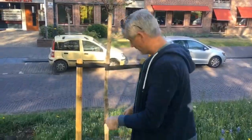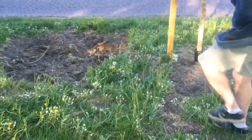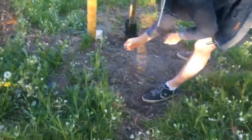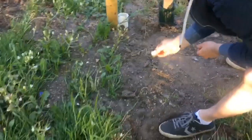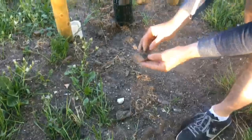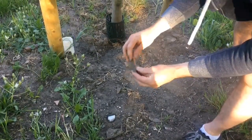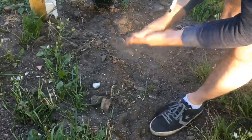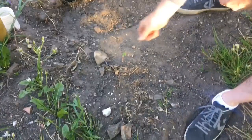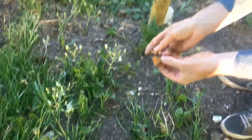Right, so this is a newly dug area. It's like a tree's been pulled out here and a new one's been planted there. Let's see what we can find. Bit of white tile, not very interesting. Some sort of plate or something with a little bit of green glaze on it. Again, not interesting enough. Oyster shells. Just bits and pieces of that same orange stuff again.